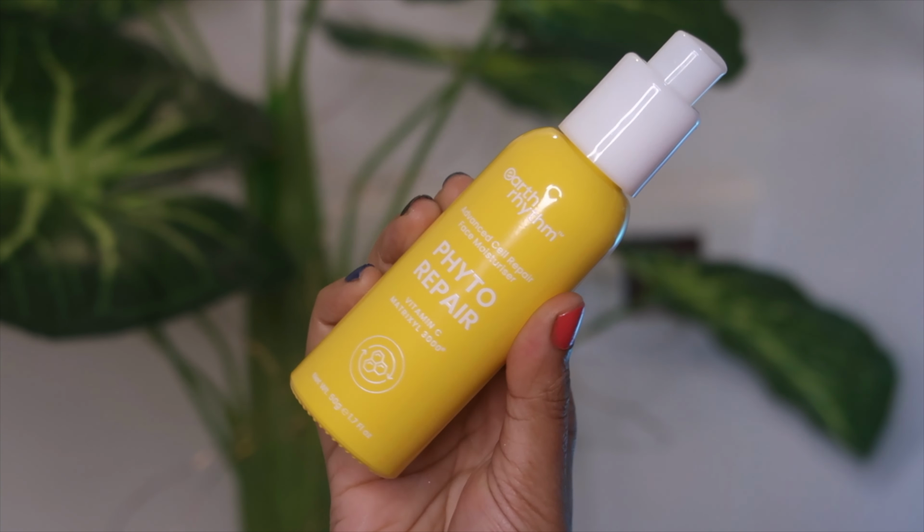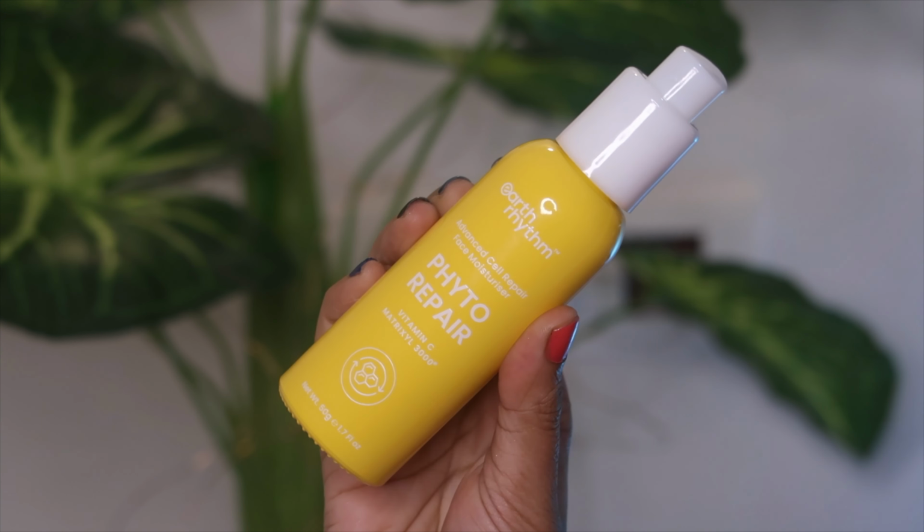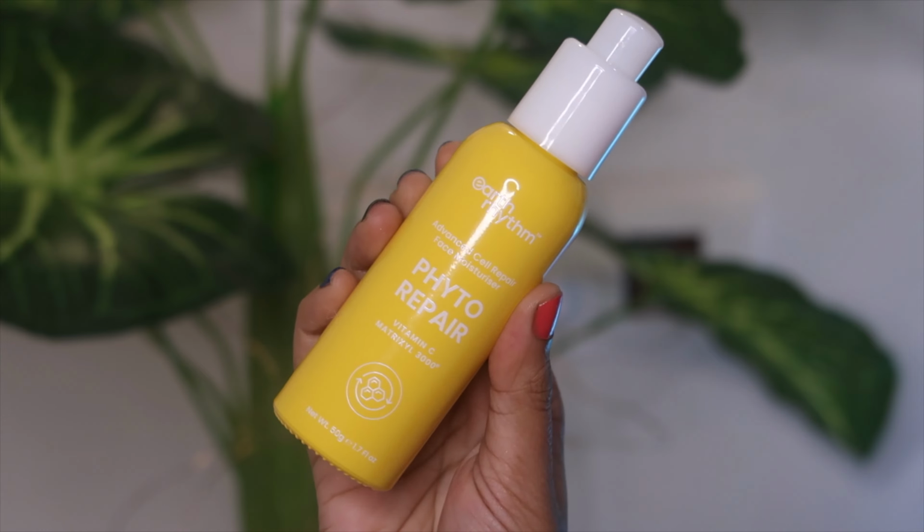Now, the outer packaging looks similar to the serum one, like a basic cardboard box, and it has a lot of different colors going on, which makes the products very fun, honestly. And the inner packaging looks something like this. Again, a glass bottle that comes with a pump.